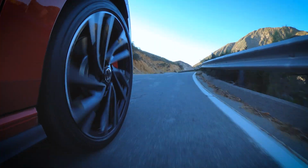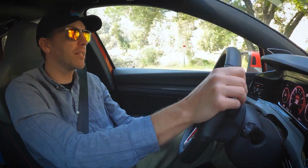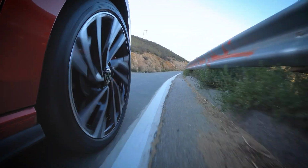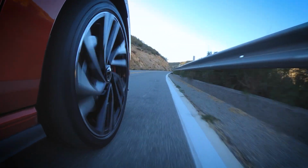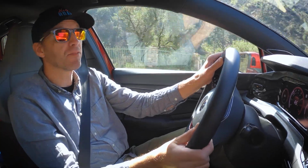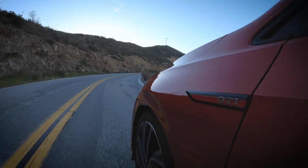And this DSG is awesome, like you would expect from Volkswagen. The shifts are quick. Now, even though all of that power is going to the front wheels, we've got an electronic limited slip diff, which keeps things in order. It helps eliminate wheel spin, so you can get through some of these really tight turns a lot more quickly. And this Autobahn trim has adaptive dampers, which pretty much eliminates body roll. It's kind of incredible.